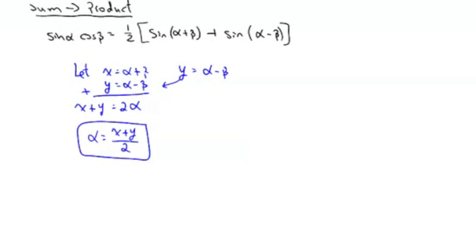If I take x equals alpha plus beta, and I subtract y equals alpha minus beta, it becomes a negative y, the alpha becomes negative, and beta becomes positive. So you get negative alpha plus beta. So when I add these two together, what do you get? X minus y equals 2 beta. And therefore beta is equal to?